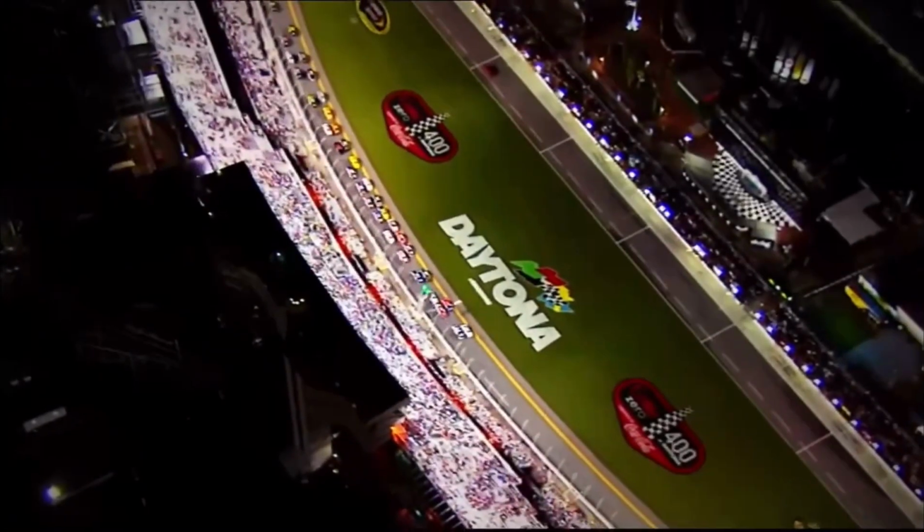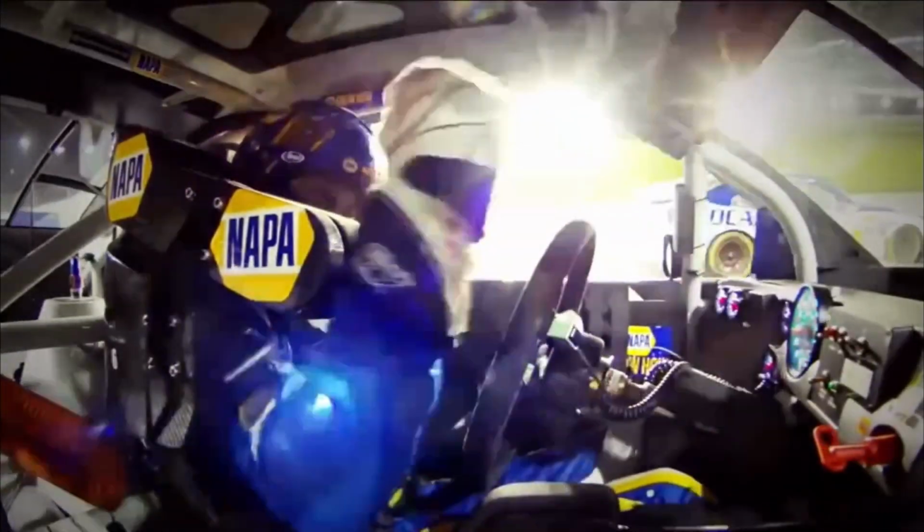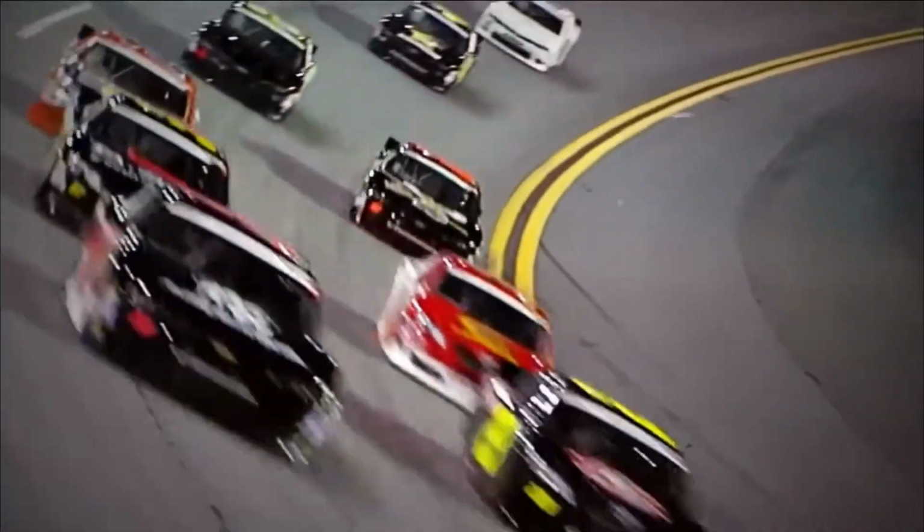And tonight, many of NASCAR's finest will be racing for the win at a place where a victory can define a season. It's time for the fireworks on the 4th on the high banks of Daytona.